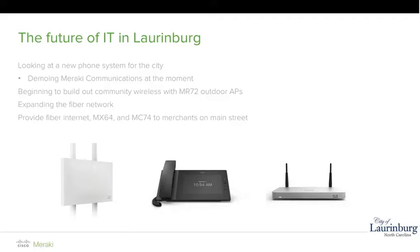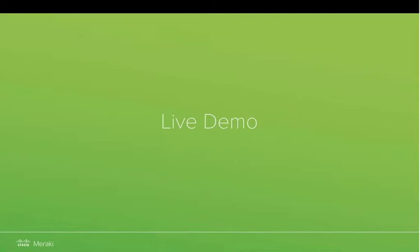Nice. And then it seems like some of the guys on Main Street are getting a little extra attention with some gear too. That's right. We're looking at deploying out the Wi-Fi on Main Street. We also want to put fiber in each business and throw an MX64 at them to provide them with internet. Now, are you going to manage all those, or are they going to have independent access? I will manage all those, and Meraki makes it easy to do. Great. It sounds like you've got some cool stuff going on there. Hopefully, one day we'll all get to visit and see how it's working for you.